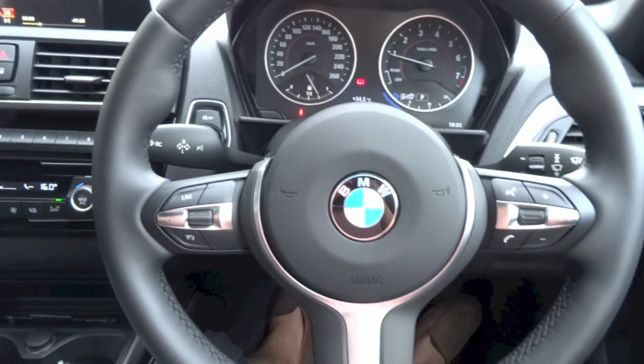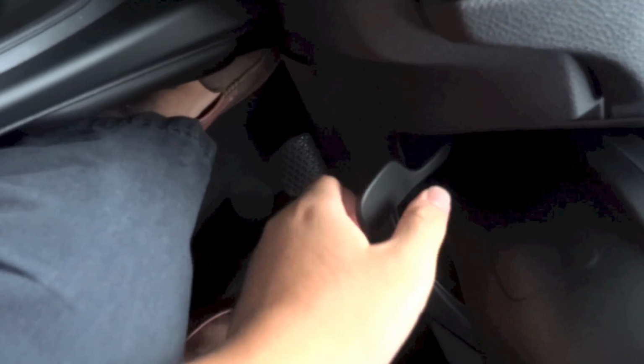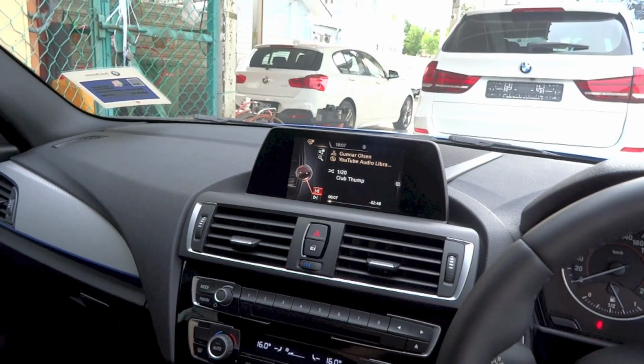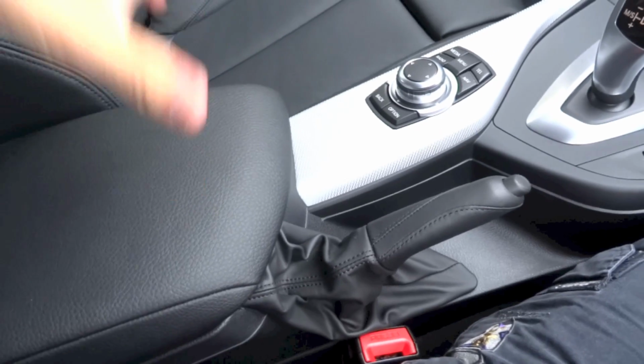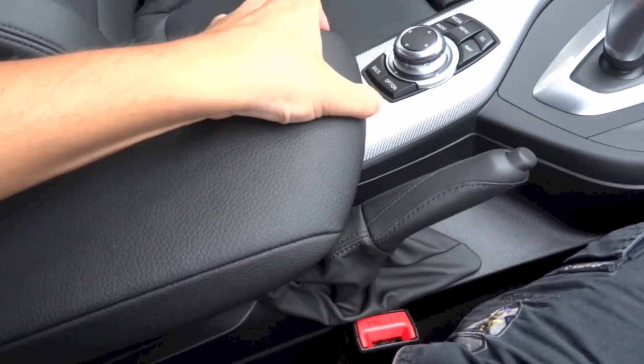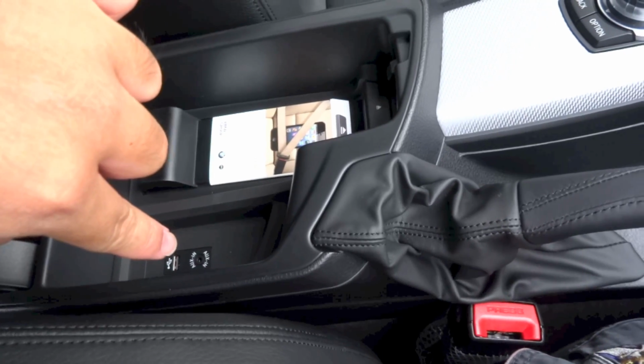The steering wheel in this car is tilt and telescopic. You adjust it using this lever right here. Adjustable front center armrest with storage down below. You do have your auxiliary and USB ports right in there as well.